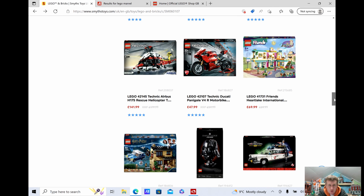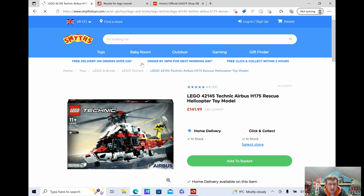Going into the Technic range, we've got two Technics in a row. So 179 down to 141. Don't forget, I'm not in the sales section on the Smiths website. I've just clicked all Lego, and this is where it's popped up. So there's a few pages. We'll get through it as quick as we can.